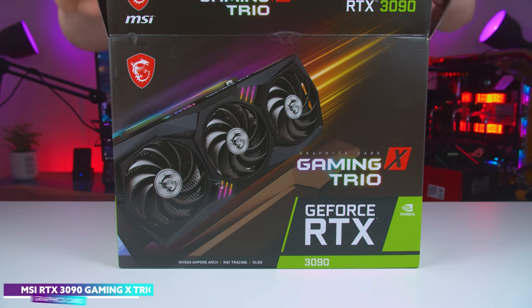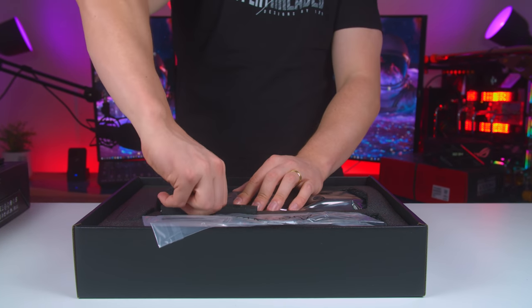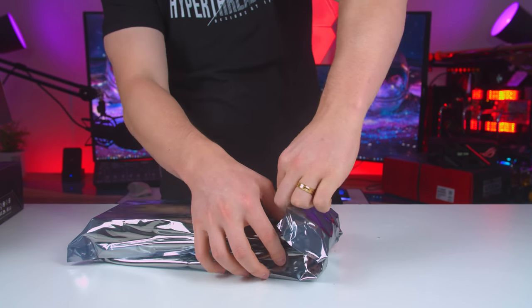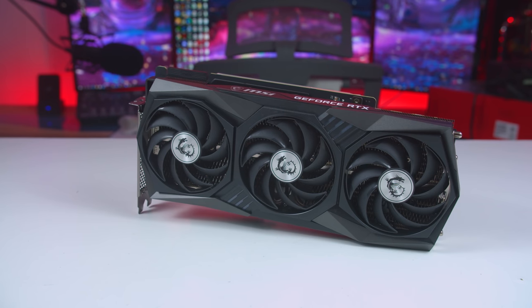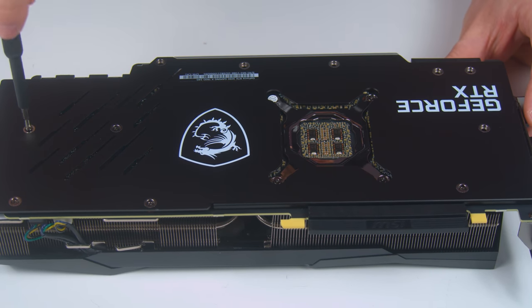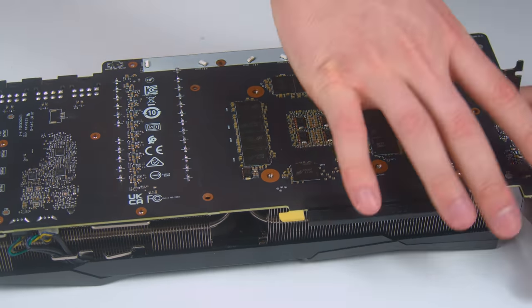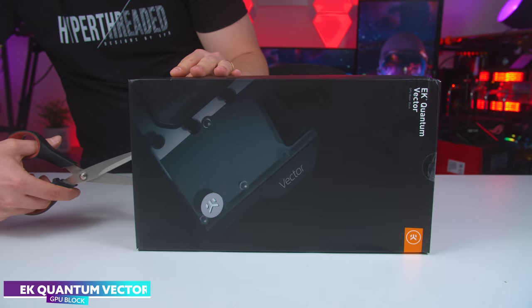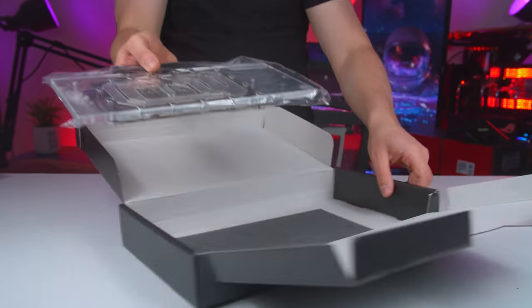Battlefield 2042 will look nice and crisp with not one, but two MSI RTX 3090 Gaming Trio graphics cards in this system. We have 24 gigs of GDDR6X memory in both cards with a core clock boost of 1785 megahertz. We are water blocking both cards with the EK Quantum Vector GPU block and backplate for the ultimate performance in liquid cooling.